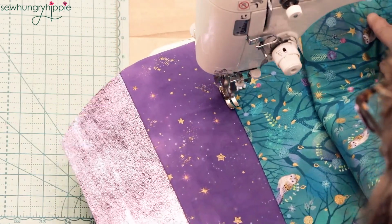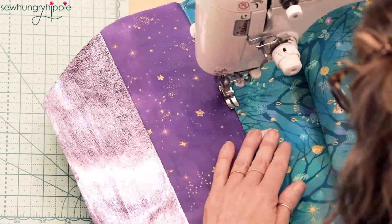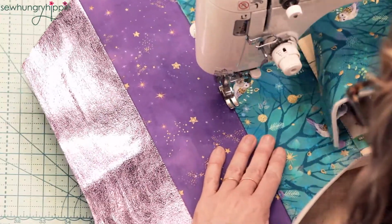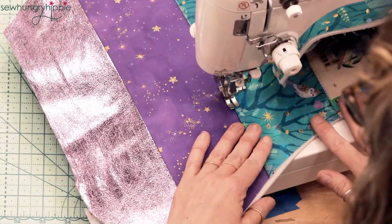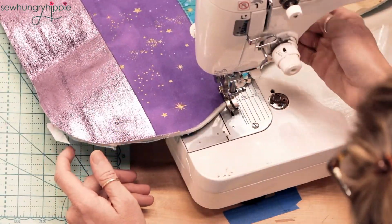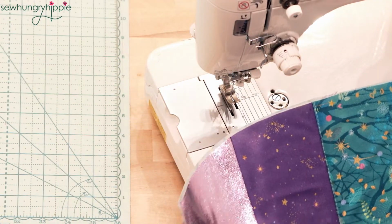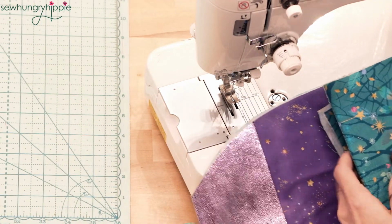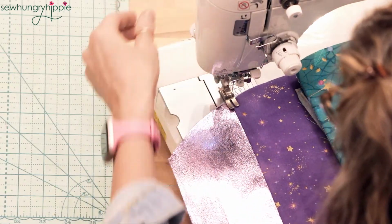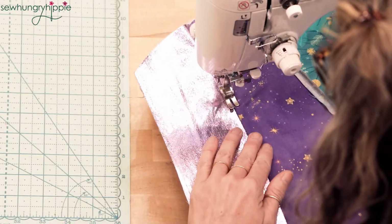You can sew in the ditch, or you can sew right to the side of it. You can do whatever you want. We're just establishing some quilting lines right now to hold the layers in place. And then I go back and quilt however I want to. Now, if you want to free motion the whole thing, go right ahead. I could have done that, I guess, but I didn't think of it till just now.